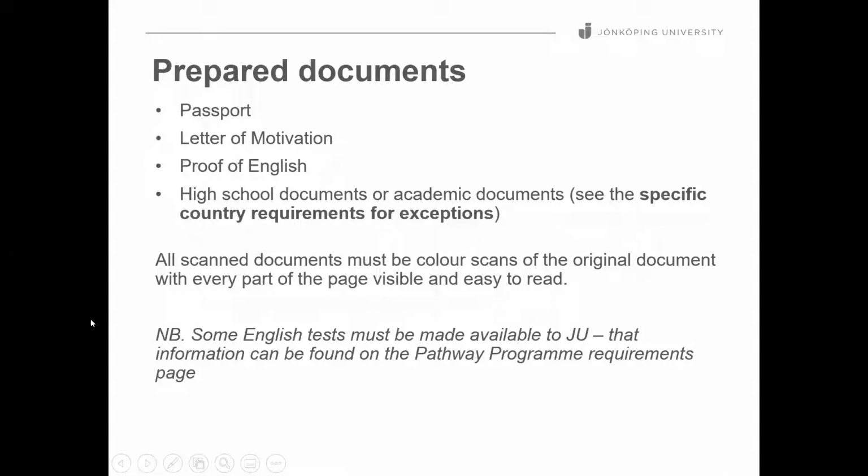When you do want to apply, you should prepare your documents, your passport, letter of motivation, why you want to study Pathway, and perhaps a program at JU. The proof of English, your test results that show what level you need to do. And then, of course, your schooling documents, your high school documents or your academic documents, depending on if you're applying to a bachelor program after Pathway or a master program after Pathway.